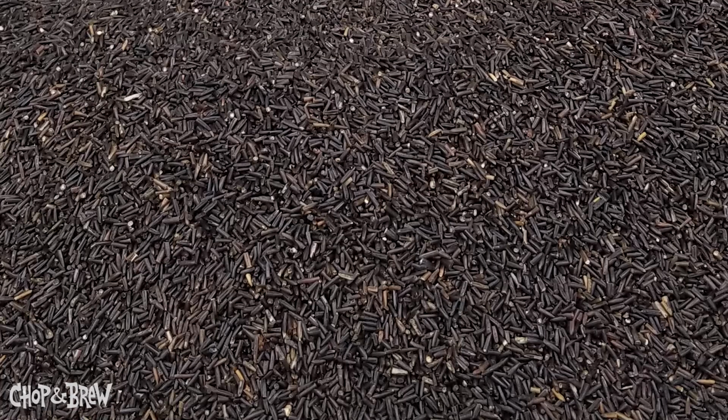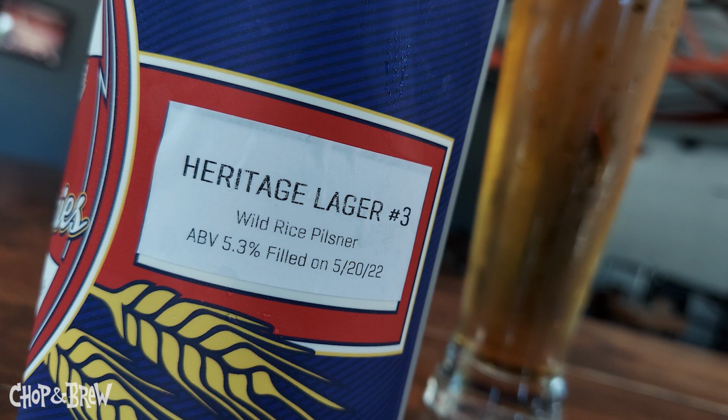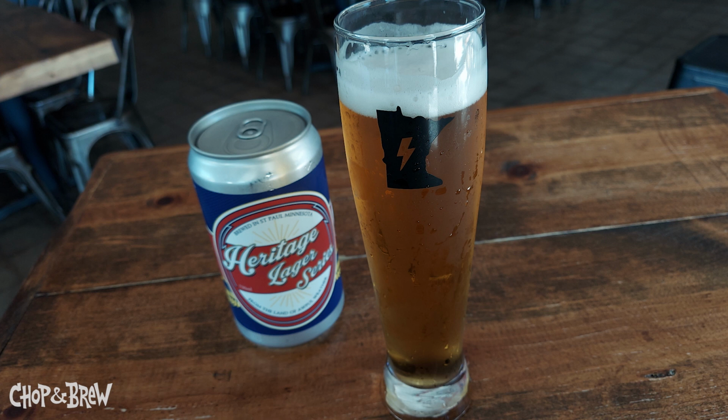Wild Rice Pilsner. Modeled after James Page Brewing of brewing lore from the early 90s. They were a small microbrewery in northeast Minneapolis and known as the first commercial brewery to make a beer with wild rice. That's cool. So I thought that would be a fun homage to our native grain. Now a closed Minnesota brewery, I reached out to one of the former brewers, started the conversation of a collab, and then here's the end result.